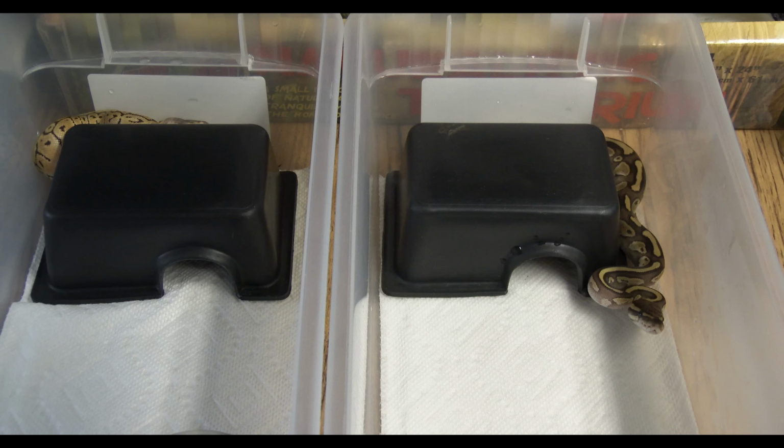Alright, so I'm going to show you these 2 together because they're a pair and going to be a future breeding project. Some of you are probably like, "Oh my god, more ball pythons." Yeah, I know, but I like ball pythons. If you don't, that's unfortunate. If you do, maybe you'll appreciate these a little bit because they're pretty cool. They're nothing super crazy, but the genetics behind them are pretty neat.